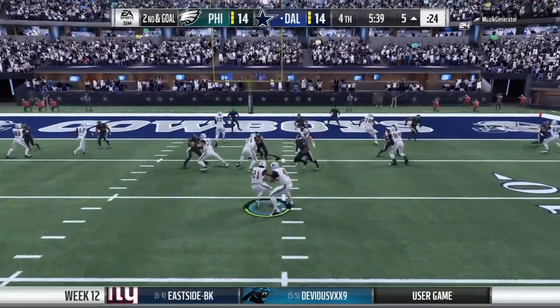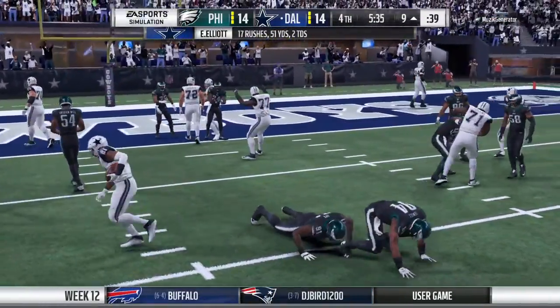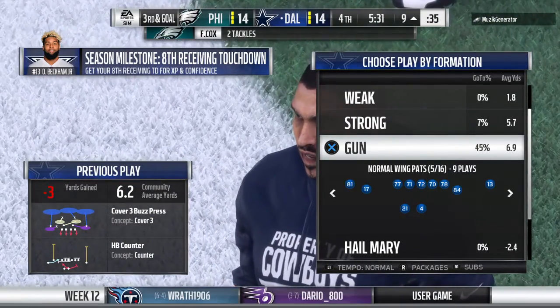Second and goal from the 5. They'll try again with Elliott. And he is going to lose yardage here. They'll wind up losing 3. And now it's third down.